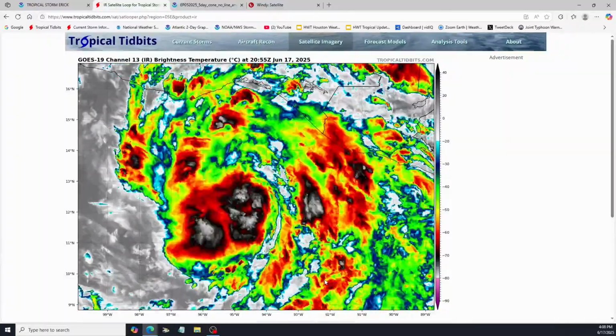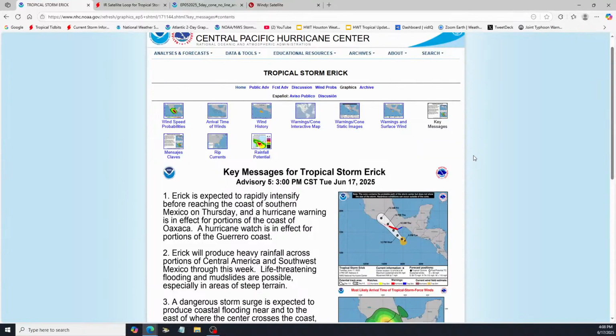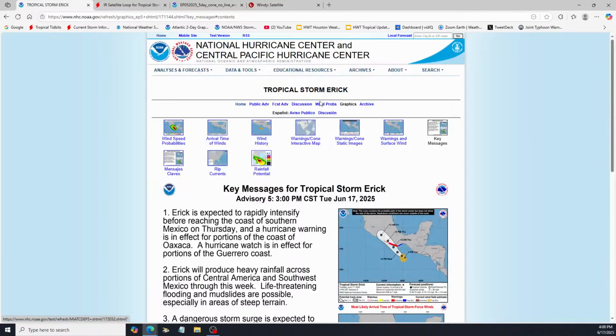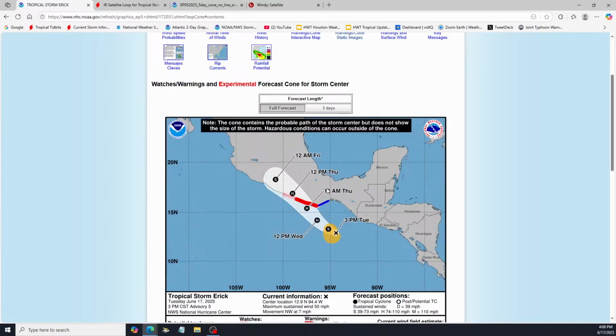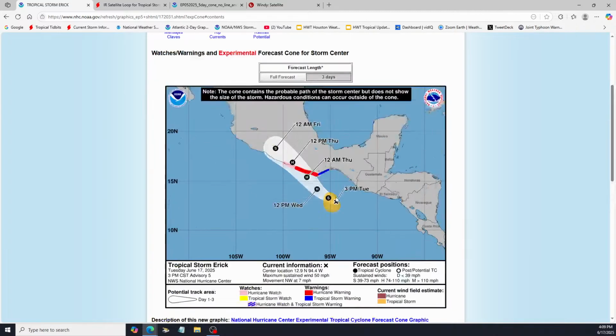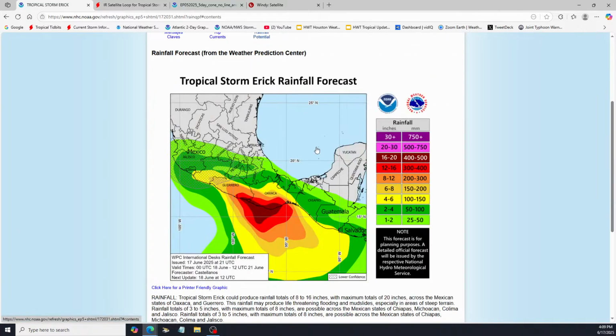So what you really need to look at is not just the size of the storm, but also where the watches and warnings extend. So if we go to the cone here, and we look at the experimental cone, and we zoom in and go 3 days out, we take a look at where the cone is, we know that it's going to be beyond just the cone, and also much more beyond the line. That's going to be a little bit easier to see when we take a look at the rainfall, which has gone up, as we can see here.